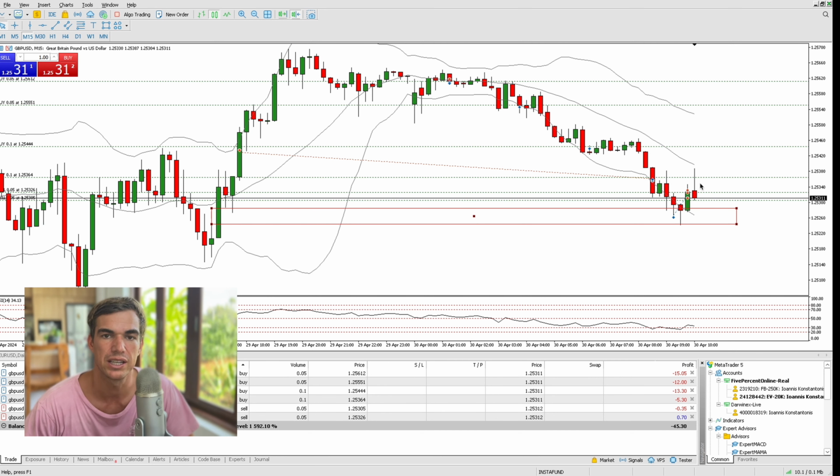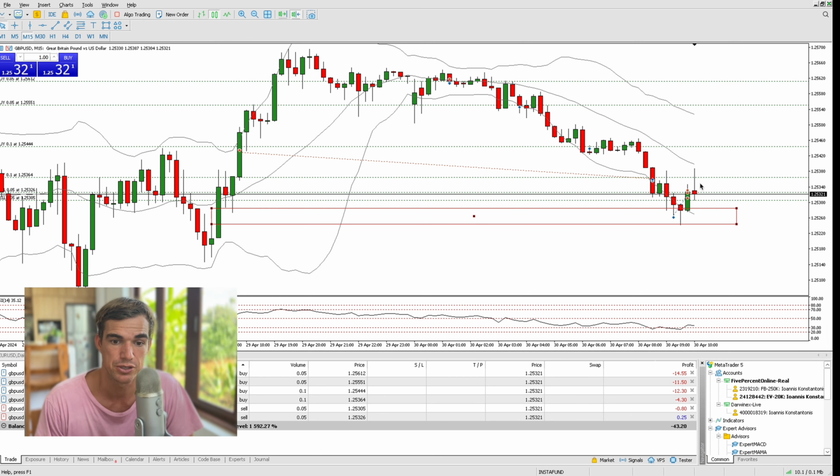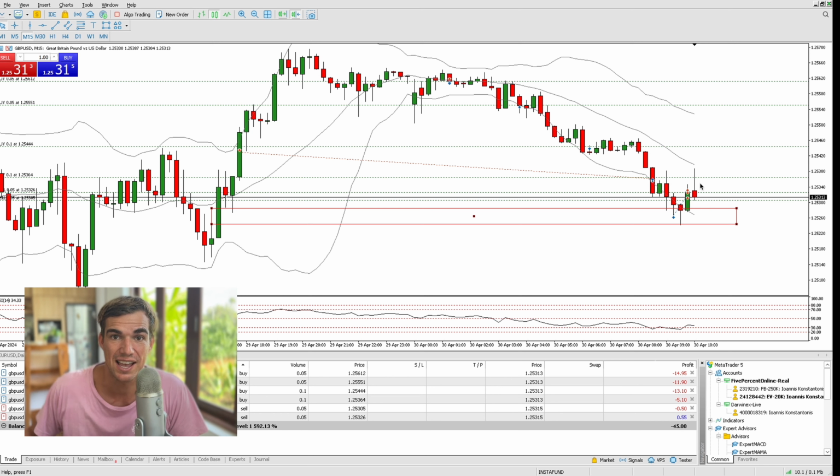I still think that we're going to go to the upside, but we don't know when it's going to happen. Is it going to happen during the open, which is now 7 minutes in? Is it going to take us down to equilibrium of the previous day? Is it going to take us to the previous daily low, which is quite far down? So we need to definitely be hedged to expect that.